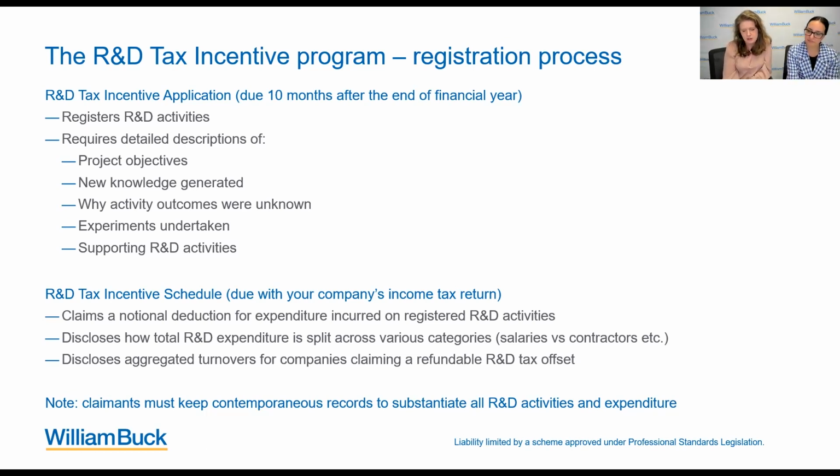This details the R&D activities in a written form, covering all the aspects of core and supporting activities we will discuss. Companies must register their R&D activities with Oz Industry via the R&D Tax Incentive customer portal within 10 months of the company's financial year end. Generally, this means a due date of 30 April for companies with a 30 June year end. Once the R&D application has been submitted, the company will receive a notice of registration, which is an acknowledgement that the activities have been registered, but not that they are eligible or successful, which is a common misconception.